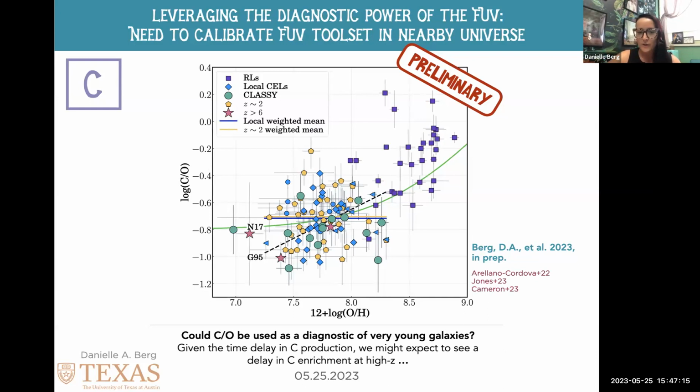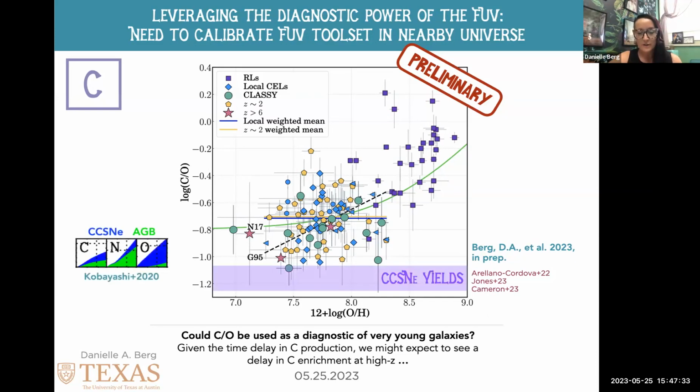We can also add the very few measurements we have at very high redshift that have come from the James Webb Space Telescope. These things have pretty large uncertainties. They do look to be slightly lower, but they're not inconsistent with the spread that we see at redshift 2. And there's been a tantalizing paper out recently from Tucker Jones that was looking at one of these points at high redshift that's very low metallicity, this lowest pink star, and asking, does this mean we're seeing a galaxy in a very early phase of its evolution, because we're only seeing the expectations of C to O from core collapse supernova yields? We're not yet getting any delayed carbon from asymptotic giant branch stars.